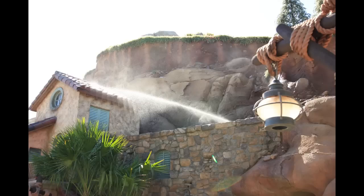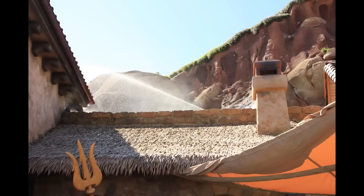Over the weekend, there was a small fire over here in New Fantasyland at the Seven Dwarfs Mine Train. Nobody was hurt or anything like that. It was just thought to be some firework fallout, something like that. But over here, they had some sprinklers maintaining it, and there's no real noticeable damage from the fire, but some of these sprinklers were on.